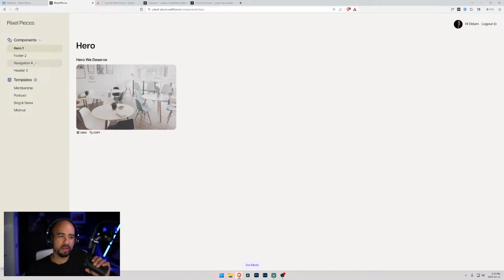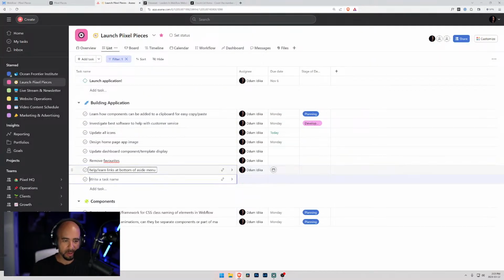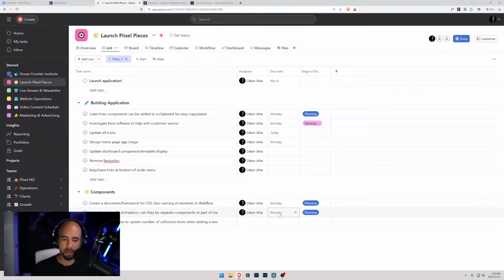When I make a new template, I'm just going to have to put something in Asana. In fact, I'm going to put a note here: need to create a flow to update number of collection items when adding a new product. In fact, that should go here. Assign that to me. Okay.